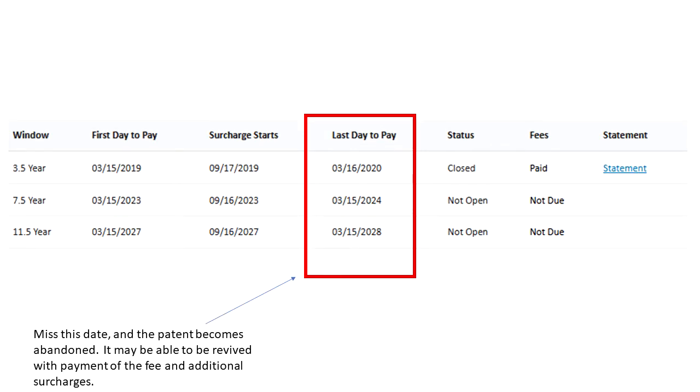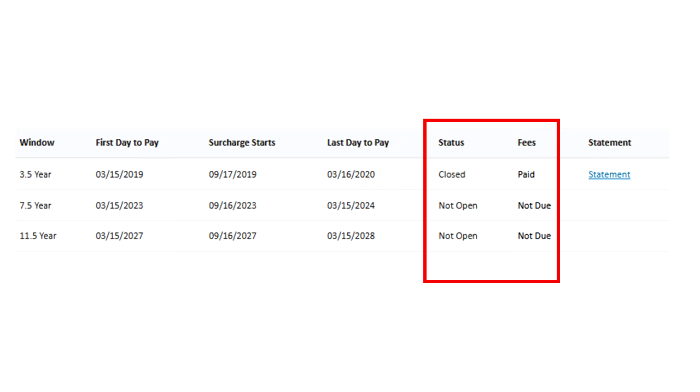In some cases, you may be able to revive the patent by paying the maintenance fee plus additional surcharges. But if you are still interested in keeping your patent in force, try not to let this happen. Again, use your calendar to remind you of the maintenance fee due dates. This column tells you if the fees were paid or not.